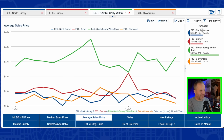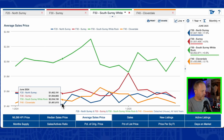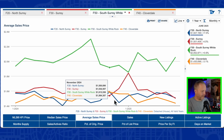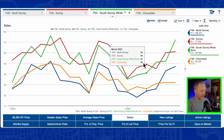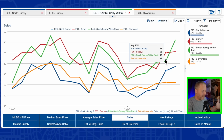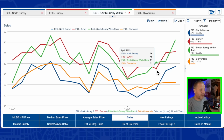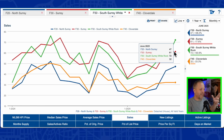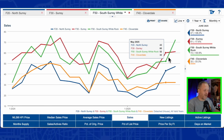Now it says North Surrey is up 7.5%, but that's going to be from a very dramatic low for some reason from a year ago. I don't believe it. It is definitely a downward trend. Why is that happening? It has to do with the amount of sales and actives. This is actually kind of promising. Sales aren't so bad. Sales crept up in all areas, but they didn't creep up to where we really need them to be with the amount of listings that are on the market.